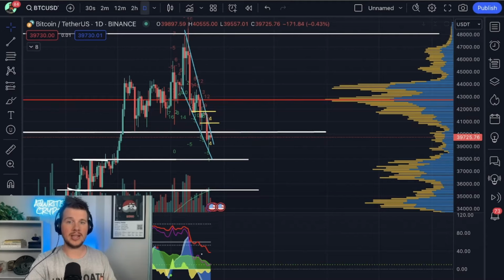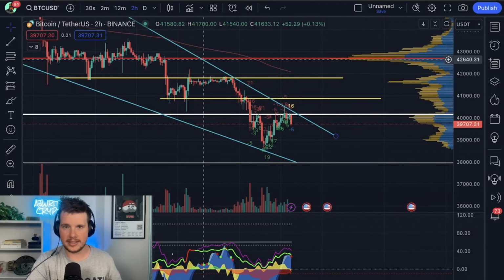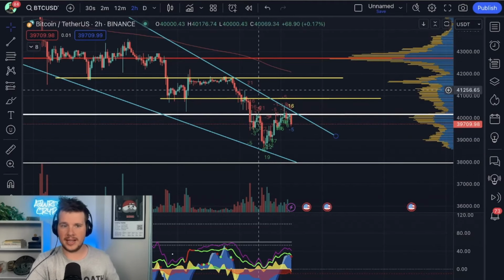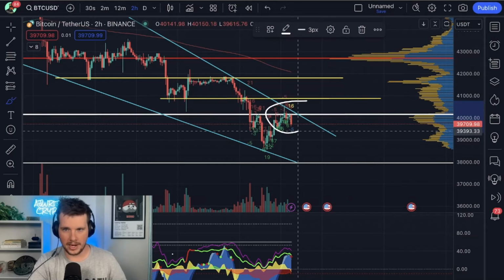So let's zoom in here on the 2 hour chart and look at the smaller time frame. So here, these blue lines you see, this is the local downtrend Bitcoin has been in since it started coming down about last week, right? And as you can see, Bitcoin is in a precarious spot with where it got rejected right there.